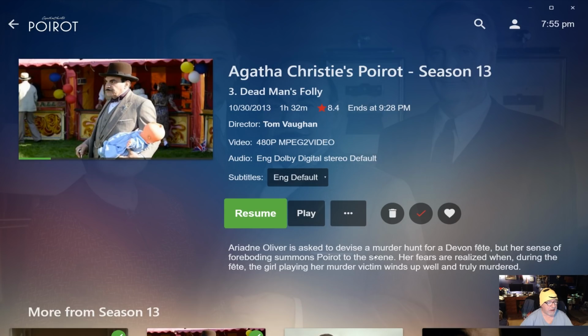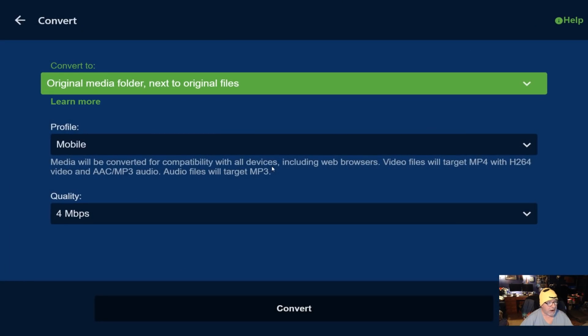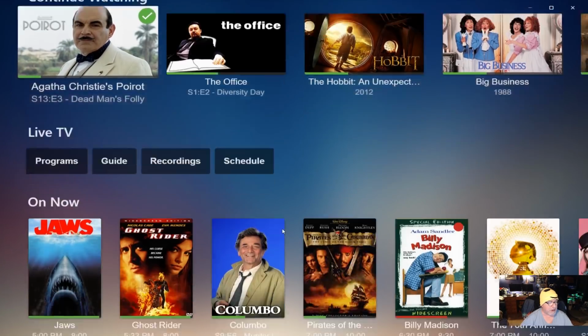And I do like that you have quite a few options here. You could add to a collection. You can even add videos to a playlist. You could go out and convert it. When I was telling you that you could convert your videos just like in Plex, they call it optimizing. You can do the same thing here. You can choose where you want to keep the media and convert it to, and what profile you want to use and what quality, and then bing, bang, boom, you click on convert and it's done. Well, it's not done. It takes some time to convert, but you get the idea.